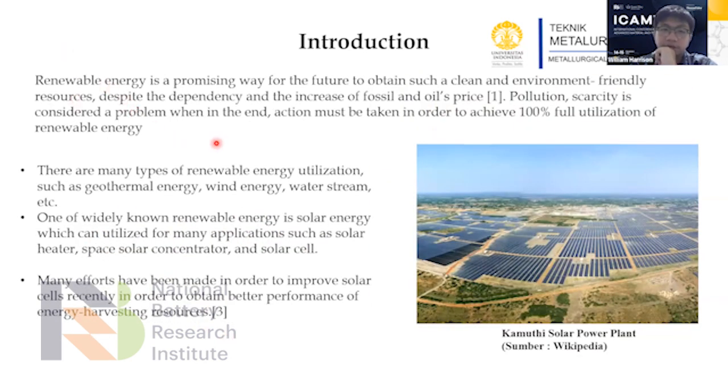So basically, renewable energy is a promising way for the future and for us to obtain clean and environment-friendly resources, despite the dependency on fossil fuels and increased oil prices. Pollution and scarcity are considered problems at hand, and action must be taken in order to achieve 100% utilization of renewable energy. There are many types of renewable energy, such as geothermal, wind, water stream, etc. One of the widely known renewable energies is solar energy, and many efforts have been made to improve it, such as in solar panels and solar cells, in order to obtain better energy harvesting performance.